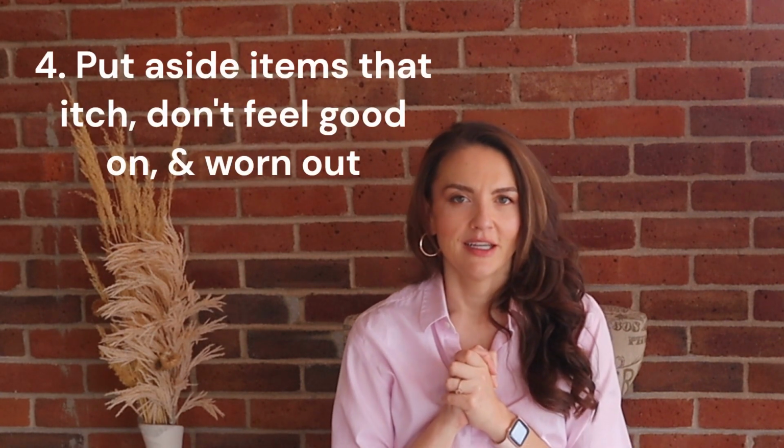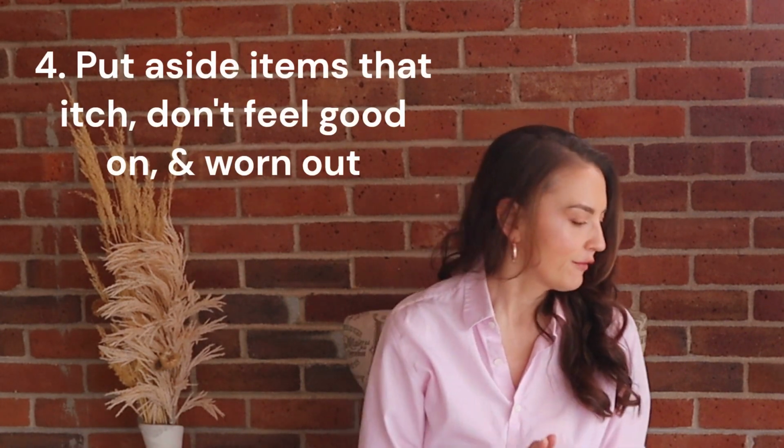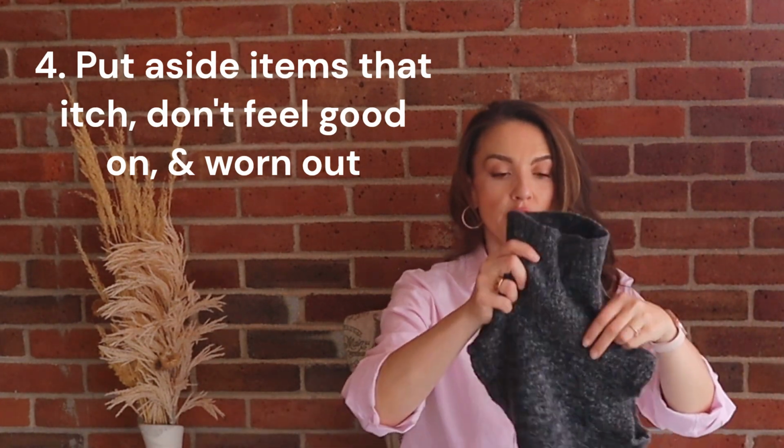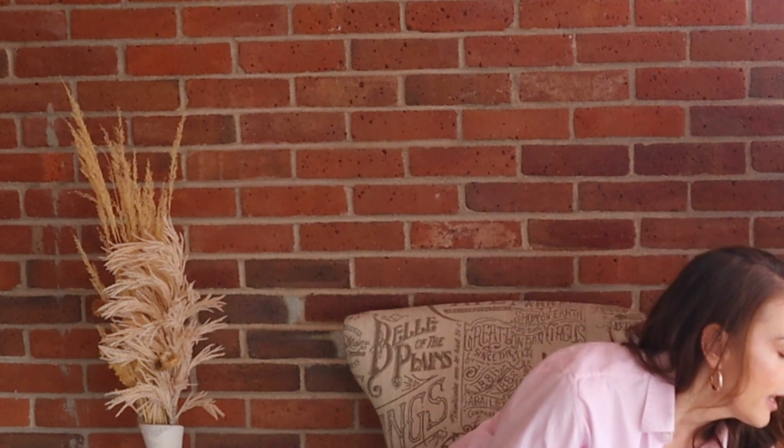Not only things that don't bring you joy, but also things that just itch. They just don't feel good on your skin. Most likely you're not going to reach for that item anymore. So for me, it's this little turtleneck, which I love turtlenecks, especially sleeveless ones, because they're so versatile for spring and fall. But this fabric is awful. It feels like I'm wearing a piece of wool. It's just not cute and doesn't feel good. My boobs feel squished.